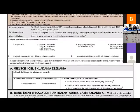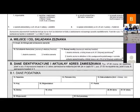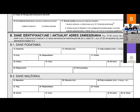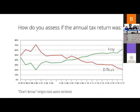A co to jest PIT? PIT to podatek, który płacimy od dochodu. Polacy raz w roku muszą wypełnić taki dokument. Liczy zazwyczaj 4 strony i na szczęście możemy to już zrobić elektronicznie. Spójrzcie, jeszcze pod koniec lat 90. prawie 70% Polaków uznawało, że ta czynność jest trudna. Dzisiaj tylko 20% Polaków uznaje, że wypełnienie tak zwanego PIT-a jest trudne, natomiast ponad 60% uznaje to za czynność łatwą.